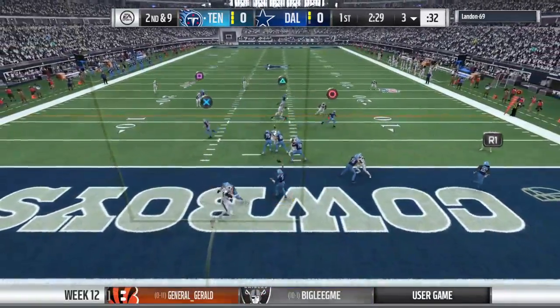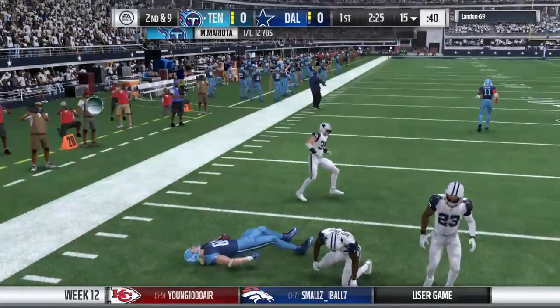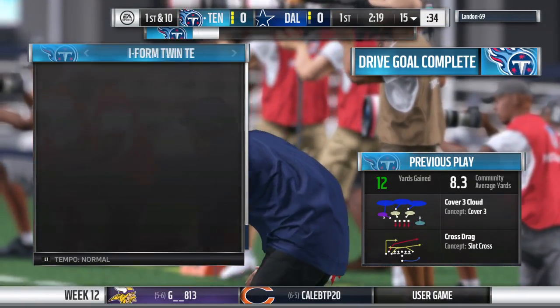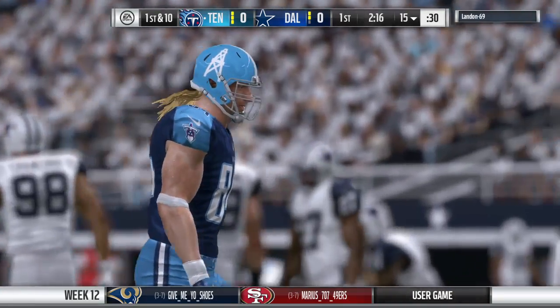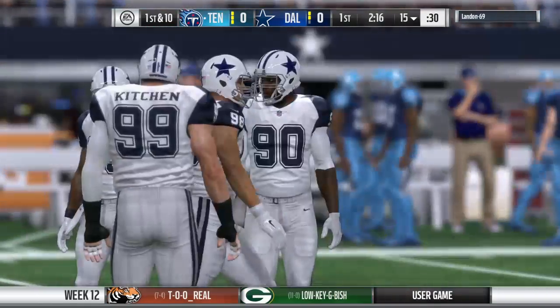Back near his goal line, Mariota. And it's a short one here, complete to the tight end, and able to get it across the 10 to the 15. Give him 12 yards on that one. It earns him a fresh set of downs. When you execute a drag or a crossing route really well and give them a chance to let it develop a little bit, you can gain some significant yardage hitting your tight end on that one.